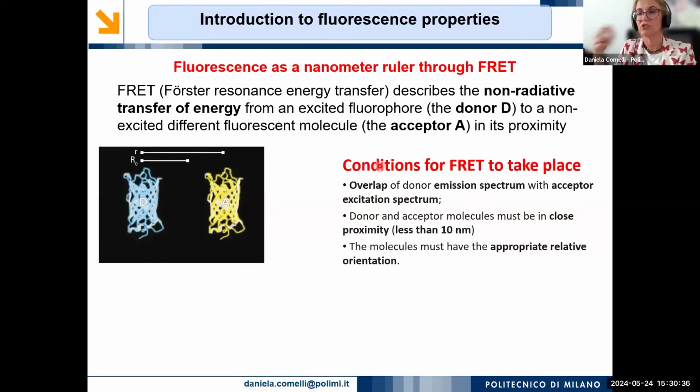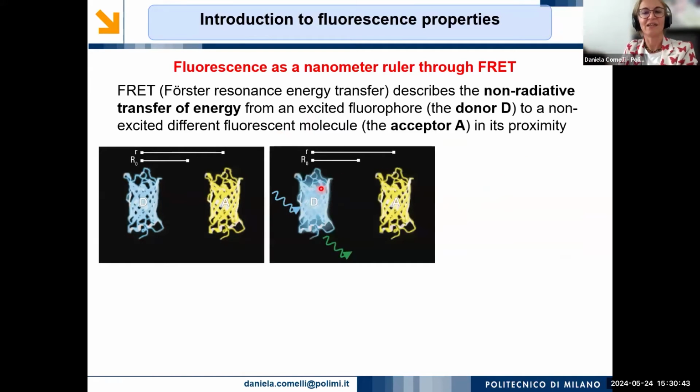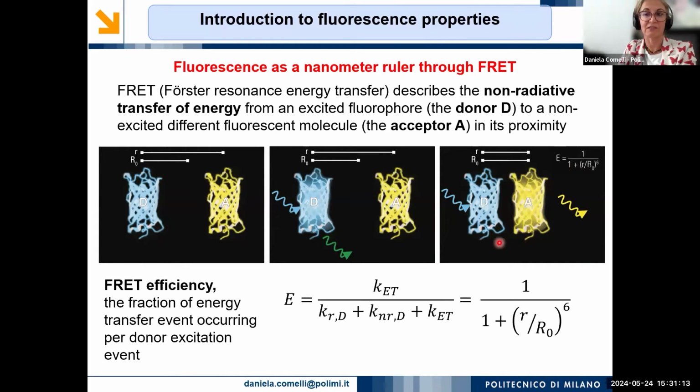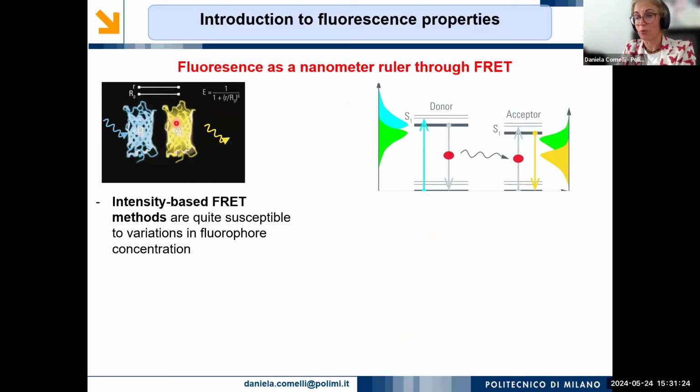These are the conditions that allow this phenomenon to take place, which I have already synthesized. And these are two pictures that display what happens. If the two fluorophores are too distant and I excite the donor, then the donor just emits its light. But if we put the two fluorophores in close proximity, by exciting the donor what happens is this energy transfer, and instead of having the emission of the donor, we have the emission of the acceptor. And the efficiency of this phenomenon is directly related to the distance R between the two molecules. And so we can probe this phenomenon by looking at the intensity of the emission of the acceptor.